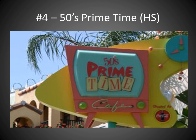And one of the best parts of this restaurant as well is their milkshakes are absolutely to die for. So if you're looking for a really good milkshake or something to keep you cool as you're moving throughout the park, come to 50s Primetime. Excellent food. It's all your traditional meals, traditionally from the baby boomer generation or folks that were growing up in the 50s and 60s, like meatloaf and various other dishes that were popular in that time period. But definitely a great atmosphere, a lot of fun. You can have a lot of fun with the staff and create a lot of memories here, so I highly recommend it. Our number 4 is 50s Prime Time at Hollywood Studios.